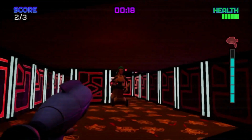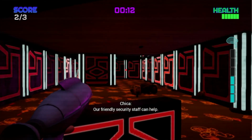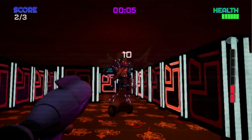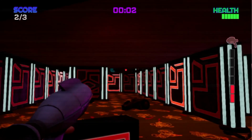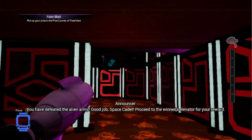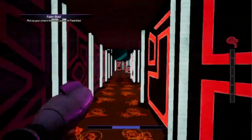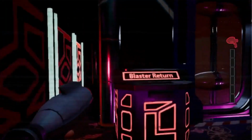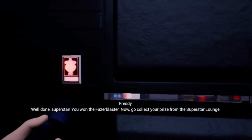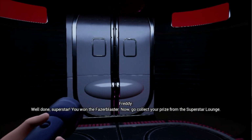Capture the flag. Alien Army. Good job, Space Cadet. Proceed to the winner's elevator for your reward. Well done, Superstar. You won the Phasa Blaster. Now, go collect your prize from the Superstar Lounge.